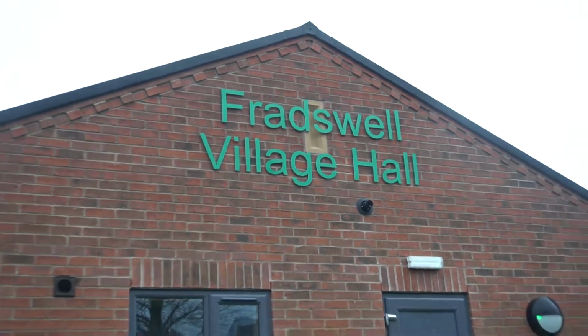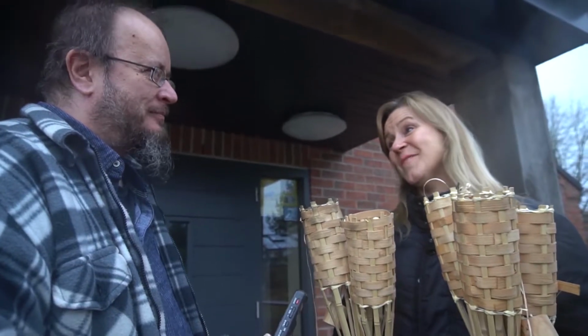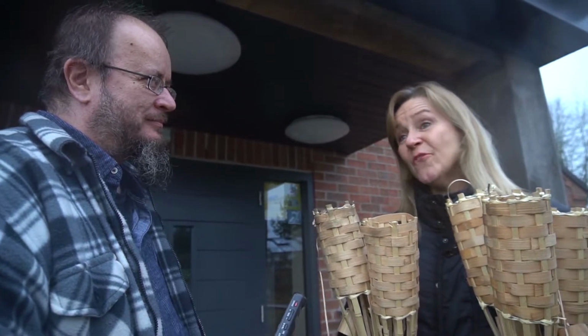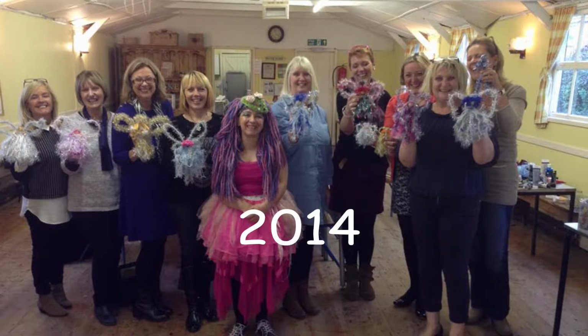That was when we got the lottery funding. Right. This is courtesy of the Big Lottery and a lot of hard work. And it went from a World War I Nissen hut from Cannock Chase, which had more holes than wood by the end, to this magnificent building.